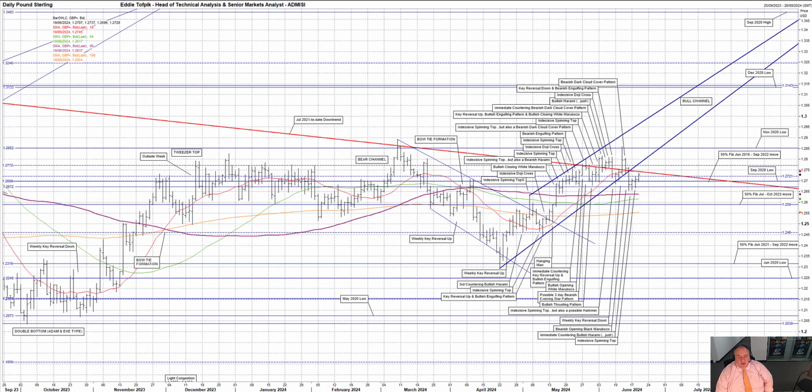Late last week, prices broke out below the dark blue highlighted April to early June bull channel. Now, I had thought of looking at this pattern as an ascending wedge pattern, but I'll leave it as a bull channel for now. So far today, well, a further move higher approaching the breached bright red downtrend, but that's all it's doing at the moment, just approaching.